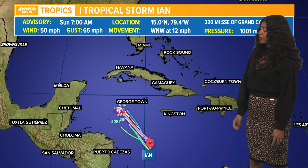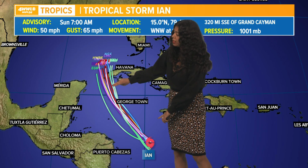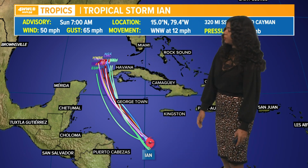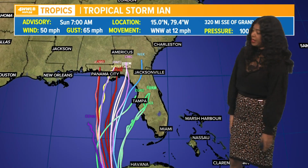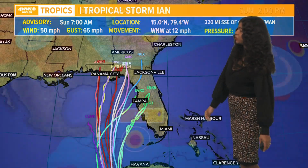As we take a look at the tropical models here, and I'm going to stop it right here. Again, pretty good consensus taking it through the western Caribbean, either making landfall on the western tip of Cuba or staying just west of coastal Cuba there. But after that, again, we're looking at a pretty good spread where the models are not in agreement as to where the center of the system will make landfall. So we'll continue to watch it here.